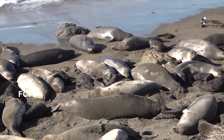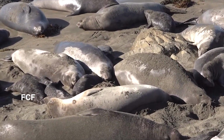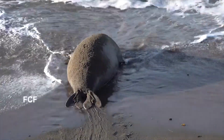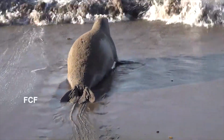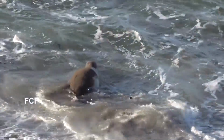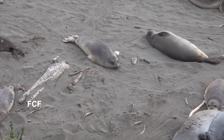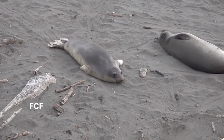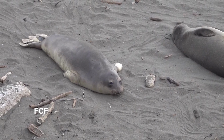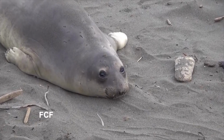During this one month on land, the females fast. They don't eat, and they lose 30 to 40% of their body weight. At the end of this one month on land, the females head out to sea, leaving their babies on shore. The pups need a few months to learn how to swim and hunt, and then they too head out to sea. By then, the pups have lost lots of weight and need to find food.